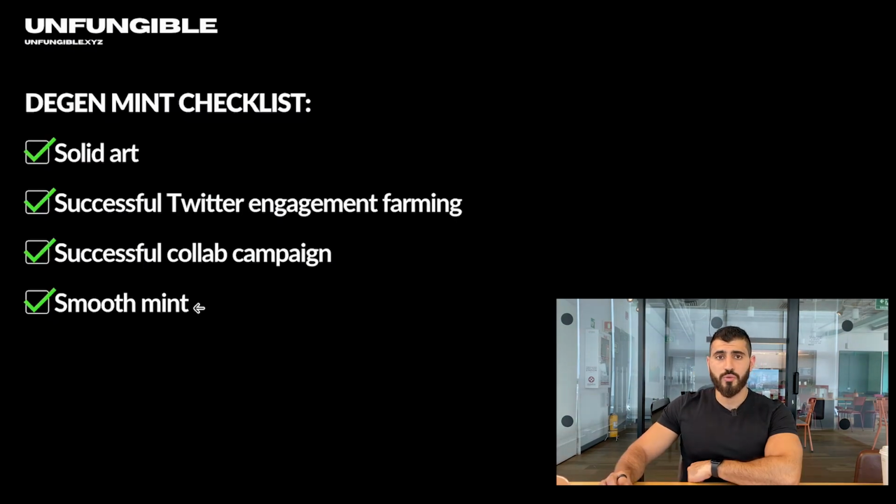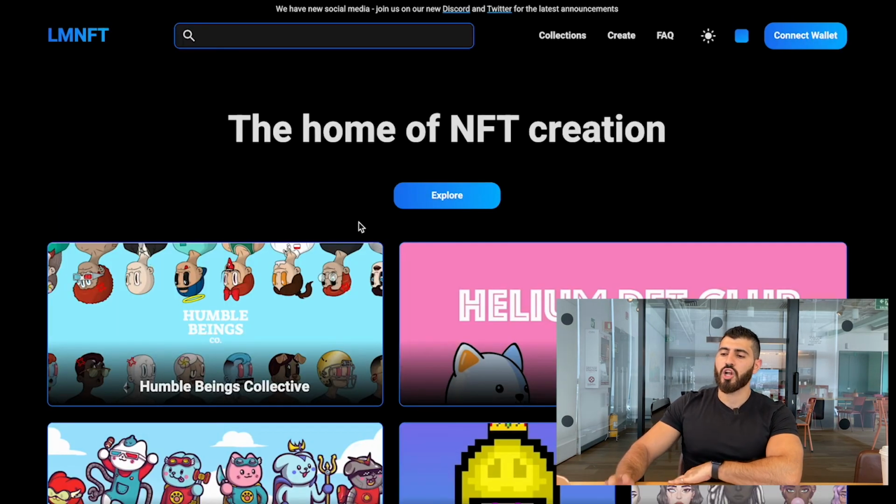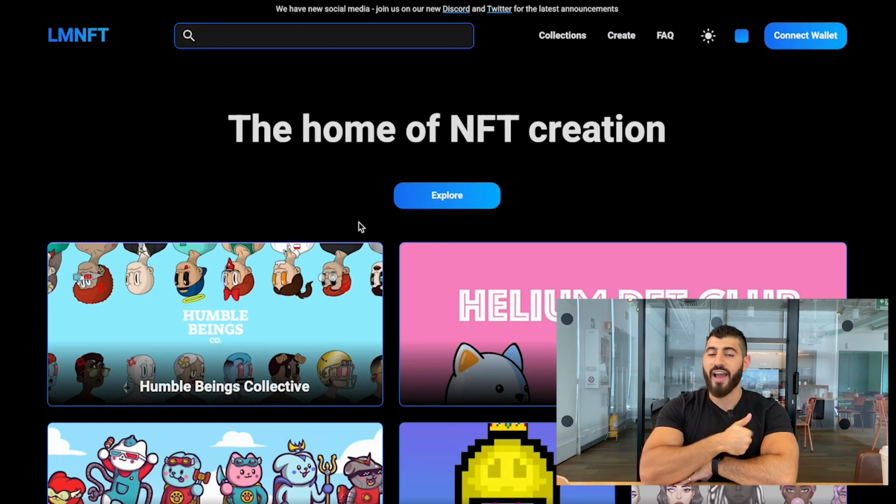So what we're going to be doing is looking at the number 1 platform that is popular for Degen Mints out there. And this platform is called Launch My NFT. So there's a couple reasons why Launch My NFT is the platform of choice for Degen Mints. Number 1, people are used to it. All Degen traders out there have interacted with Launch My NFT. I can guarantee you that. Number 2, they have very cheap and reliable services. So you will not pay a fortune.